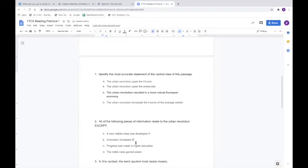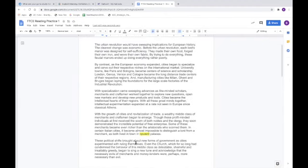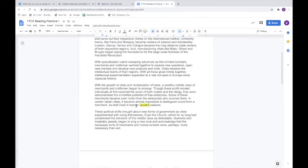Progress was made in higher education or the noble class gained power. Okay, so when I first looked at higher education, I was thinking, I don't remember them saying anything about higher education. But when I look back, with specialization came sweeping advances as like-minded scholars, merchants, and craftsmen worked together to explore new questions, open new markets, and develop new products and tools. Cities became the intellectual hearts of their regions. With all these great minds together, intellectual experimentation expanded at a rate not seen in Europe since classical Athens. And then they talk about how political shifts brought about new forms of government as cities experimented with ruling themselves.